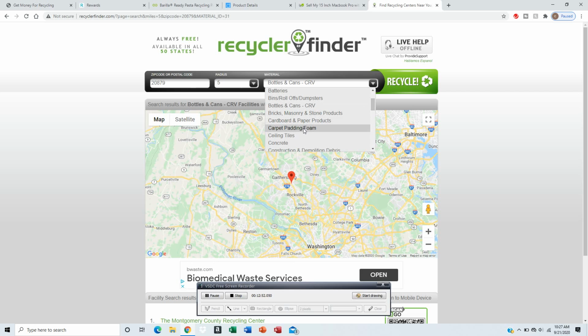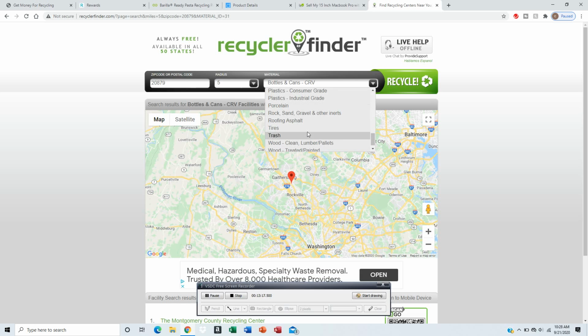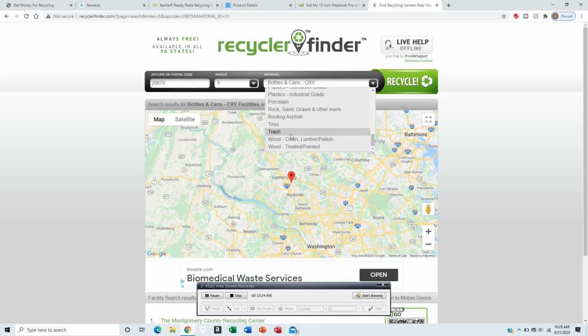If you want to find where to recycle your bottles and cans, you go to Recycle Finder. You can recycle pretty much anything, like appliances, asphalt. Asphalt is used for things like soccer fields and football fields. It's not like coal, but it's harmful for the environment. Automobiles, like automobile parts. You just enter your zip code and radius, how many miles, up to 50. Hit the recycle button. You can recycle bricks, masonry, stone products, cardboard, ceiling tiles, concrete, dirt.